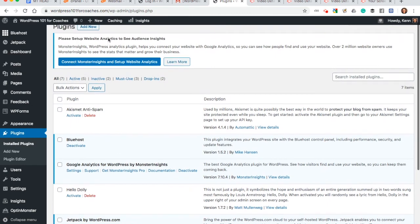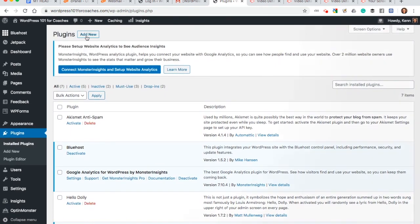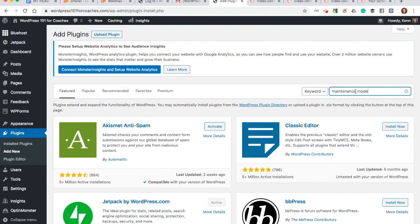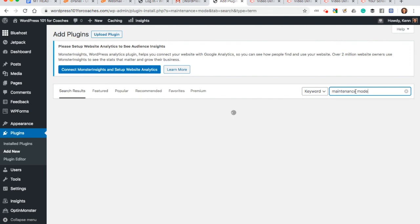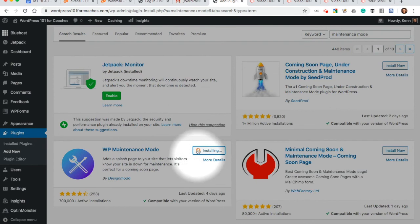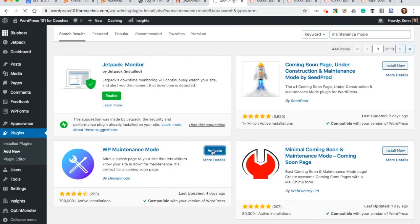So what I will do is I will go to the top here, plugins, add new. And we're going to search for maintenance mode. This is a plugin, and there's someone who manages this plugin, a software company right here, WP Maintenance Mode. 700,000 installations, 253 reviews, nearly 5 stars, updated 4 days ago. All good signs that this plugin is going to be robust. Okay, install now, give it a second, and then once it says so, it'll say activate. Yes.